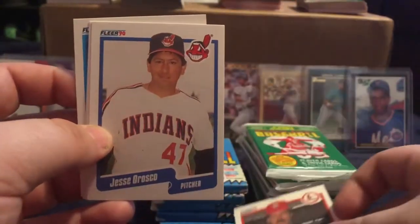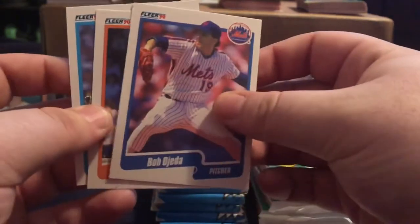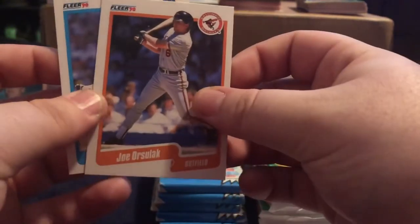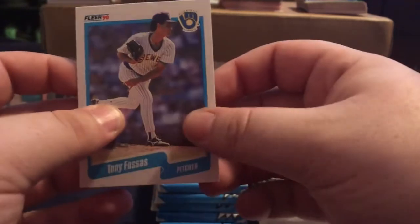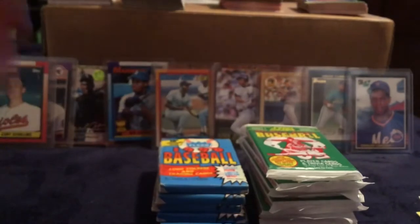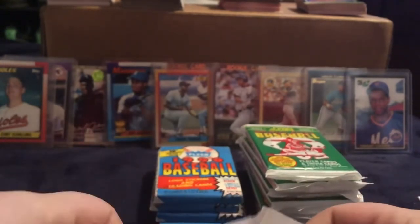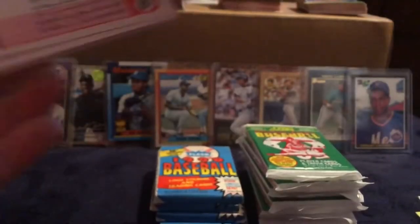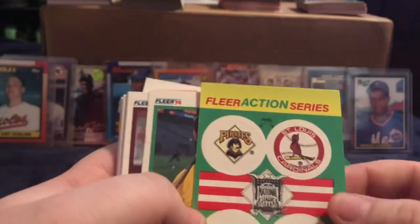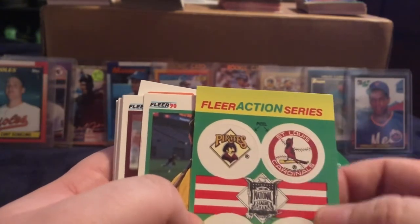Ted Power. We got Jesse Orosco. Bobby Ojeda. Joe Orsulak. And Tony Fossas. All right. Cal Ripken, Sammy Sosa, Dave Justice. Those are the highlights of these Fleer ones right now. I'm stacking up on packs, I'll tell you that. We got a nice little National League stickers. Padres, Giants, Cardinals.